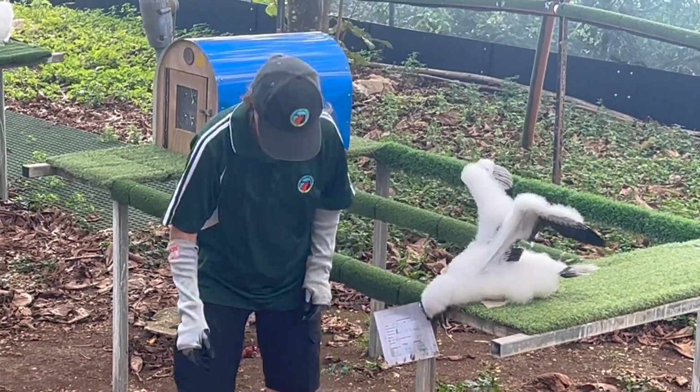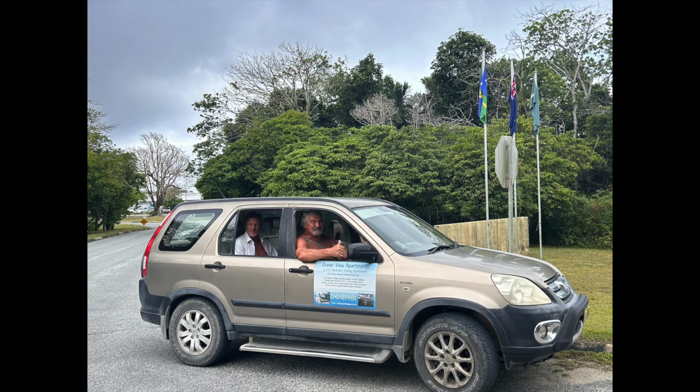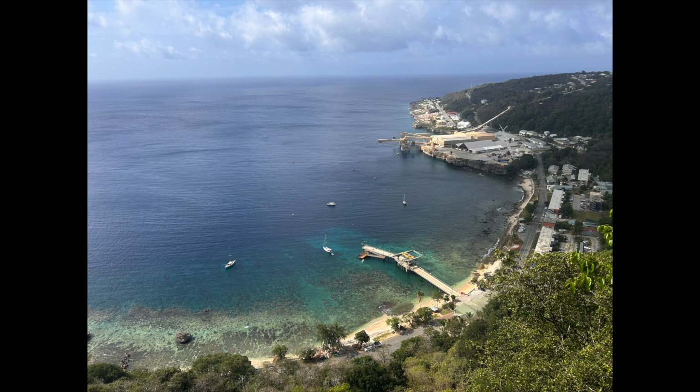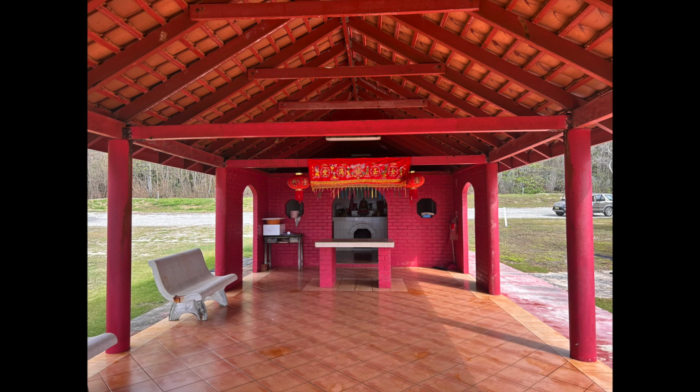There you go. The island is quite large, so from the main settlement of Flying Fish Cove at the top right, a local guide named Nigel gave another sailor, Ralph, and me an unofficial tour of the eastern and southern parts, leaving the less accessible western parts for another time. First stop was a cliff above the anchorage. Sea change is on the right. Then an interesting Chinese temple.